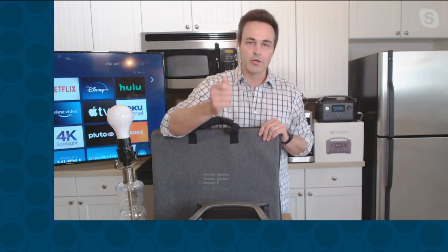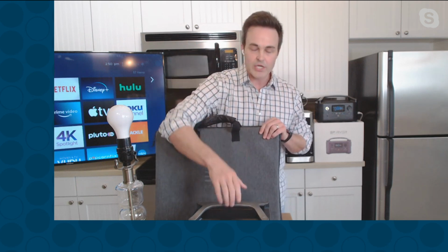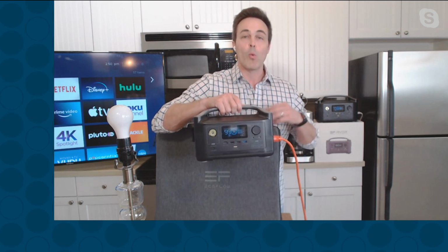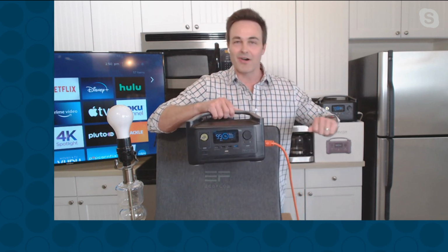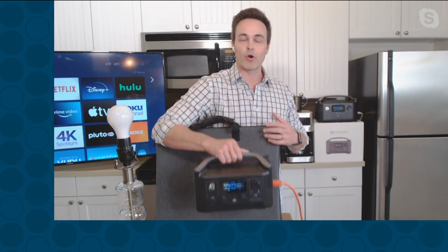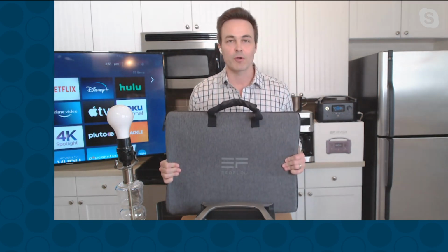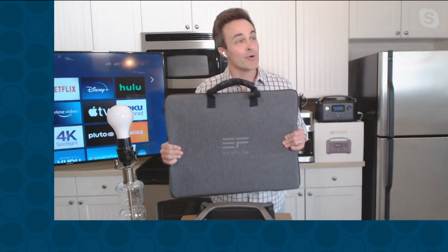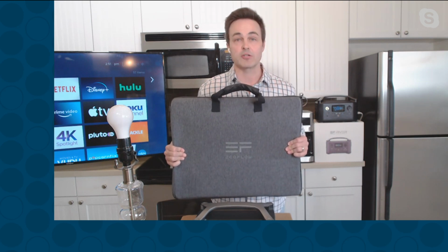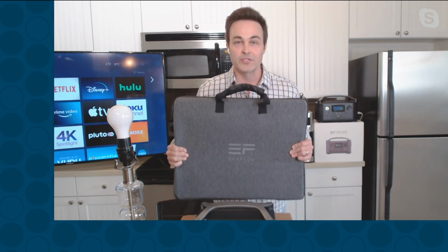And with just a little bit of partly cloudy sun, even better if you have full sun, you are going to be able to recharge your EcoFlow River while keeping all of your stuff plugged in. I don't have to unplug anything. I can keep my fridge going. I can keep all of my stuff powered while I am recharging my EcoFlow River. Why is that important? Because I can go off the grid now. I can go hunting, camping, fishing, not just for a couple hours, but for days and weeks on end and never run out of power with the solar panel.